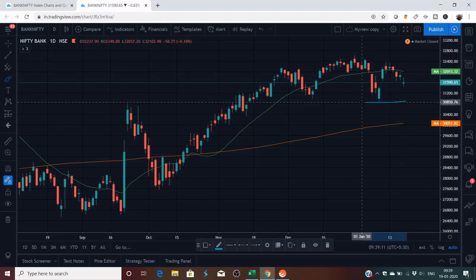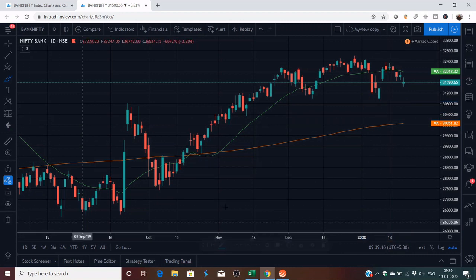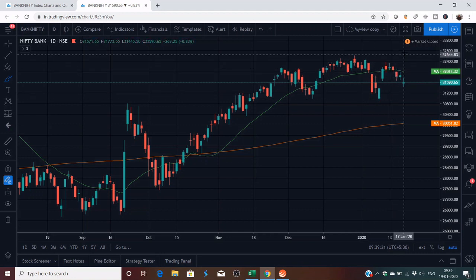So it looks more bearish to me because the market is not able to sustain above these levels. You can see the 200 period moving average is also bending down, and the next support level will be your 30,000 mark, which is your 200 SMA. So these are all base candles which are forming.